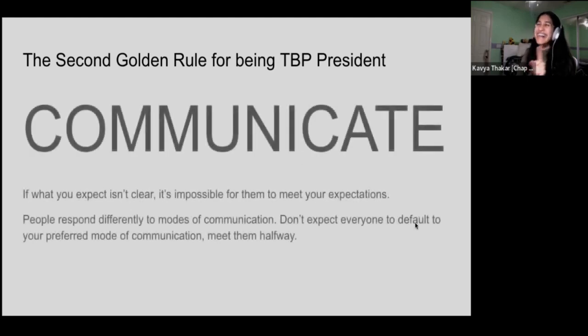Communicate. Communication is very important, and everybody knows it, but it's really hard to do, and a lot of people have a hard time doing it effectively. But if you can communicate things clearly and explain them to people properly, then it's easier for them to meet your expectations.